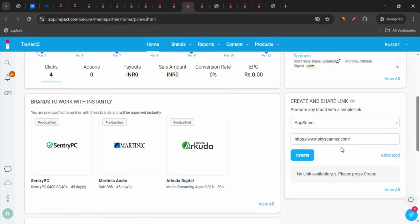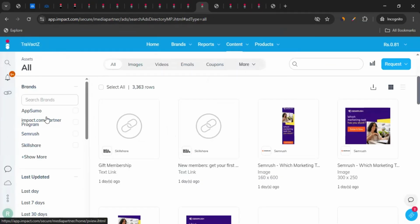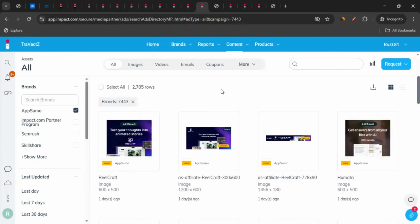Now, let's say you don't want to create a tracking link, but rather you want to get the available links. How do you get it? For that, you can click on content. You can go to assets. And once here on the left hand side, you can select your approved brand. So you will see Skyscanner here. Assuming you get the approval from them, you can click on their name and you will see different kinds of links available. Let's say you want to get image links of Skyscanner. In that case, just click on images and you will see the image links of Skyscanner that are available for you to promote.